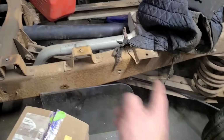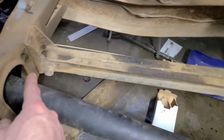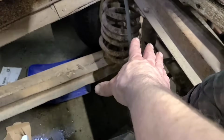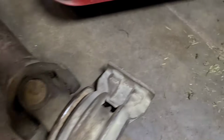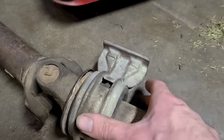These Chevy pickups with the trailing arm suspension have very limited fore and aft movement of the differential, because the differential is fixed. It's at a fixed point here and a fixed point here. So this limits our movement this way. So GM came up with this design here, which is just a bearing pressed on the end here. There's no slip yoke here. There's a slip yoke at the transmission, but there's no slip yoke here.